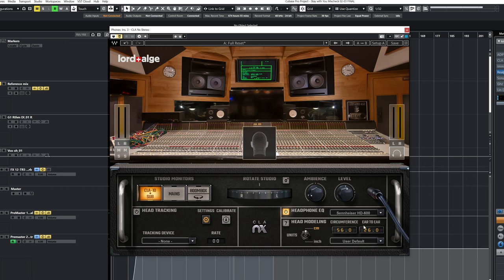Regardless of whether I'm listening back on studio monitors or headphones, that gives us an indication that if we use something like Waves CLA NX when we're mixing or mastering our music, we could probably get pretty similar results compared to if we were to mix and master in a professionally treated and tuned studio using studio monitors. And that blew my mind.